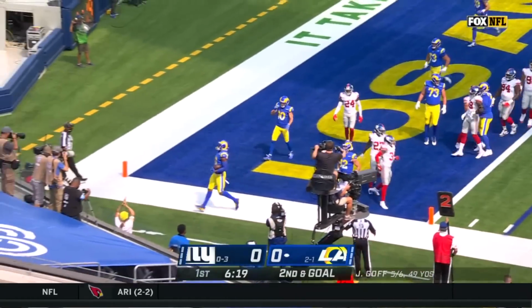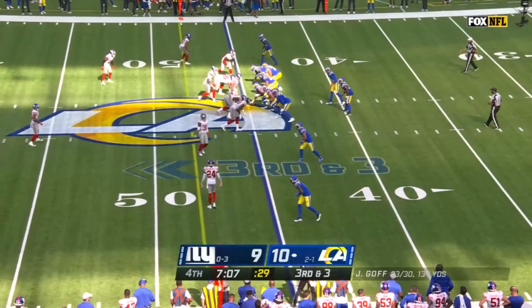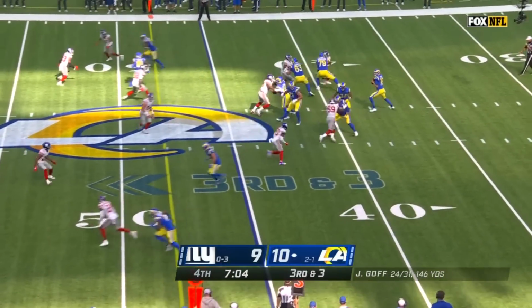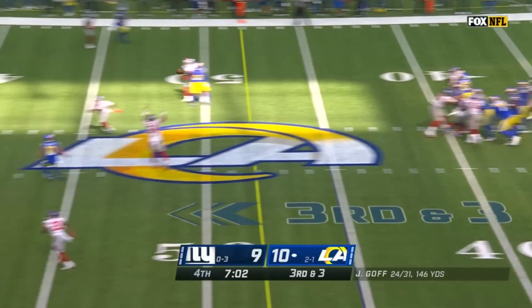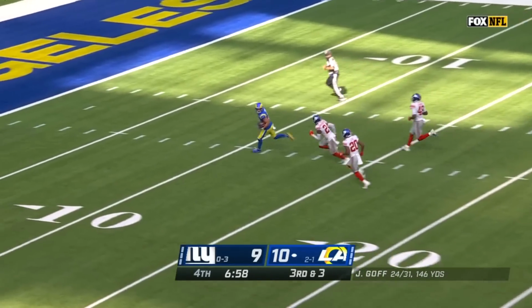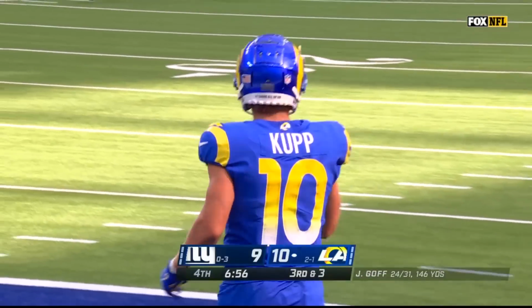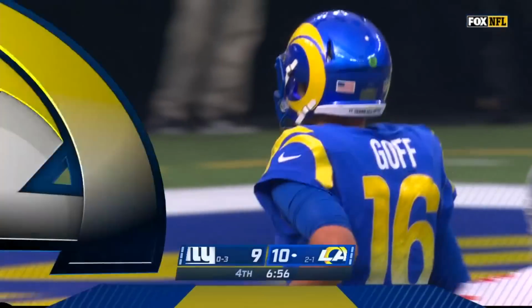To the edge, there's the deception, and another touchdown. It's Gerald Everett. Goff for Kupp. He's got it. Cooper Kupp inside the 20, sprinting to the house. Touchdown, Rams. When they needed it most, Cooper Kupp delivers from Goff.